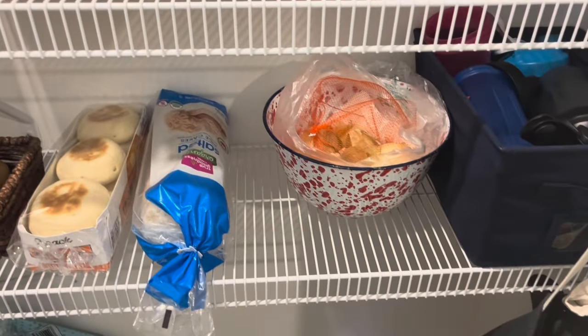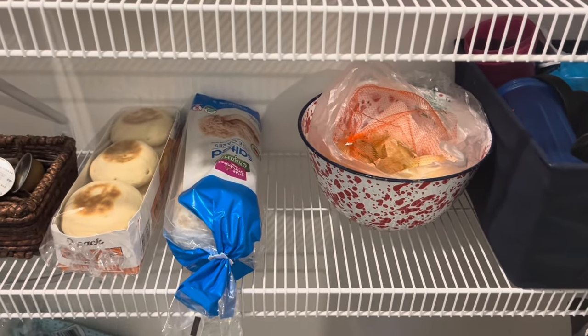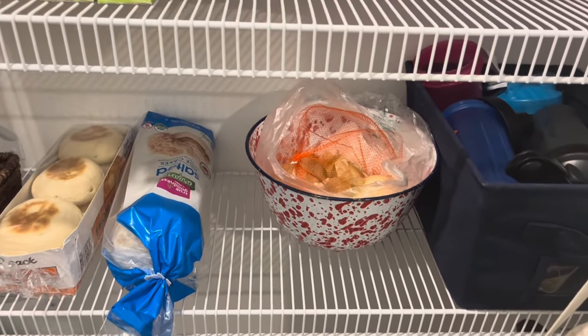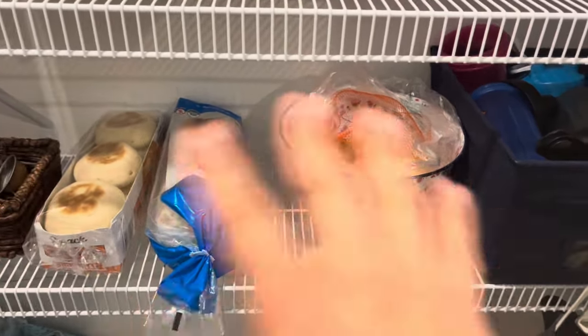I actually had one more basket left out on the counter that I figured I would put the potatoes in and slide them in whenever I get them. I'll make room for them somewhere in here.